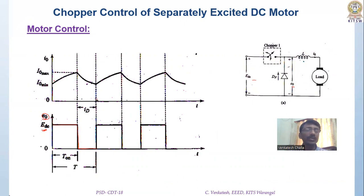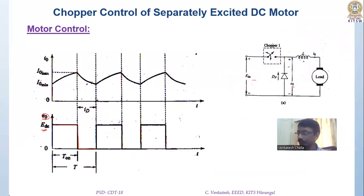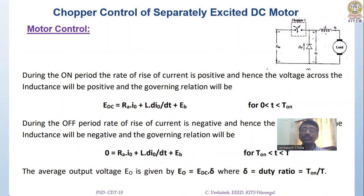But because of high inductance, current does not change instantaneously. When supply is connected, current increases like this, and when the chopper is off, current decreases like this. So there is increase and decrease of current. If you now take the performance equations, when the chopper is on during the period 0 to t on, I have the KVL equation like this: EDC is equal to L into dI naught by dt plus RA into I naught plus EB. Here RA represents the armature resistance, and EB is the back EMF.